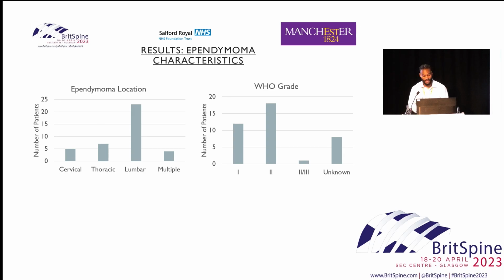By far the most common location of the ependymoma was the lumbar region, and the most common grade was histological grade 2. There were about 8 patients with an unknown histological grade, and this was because a good number of them, 5 of them, were treated conservatively, so we didn't get a sample to classify the ependymoma, or there wasn't a note of the classification on the online system.